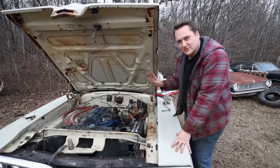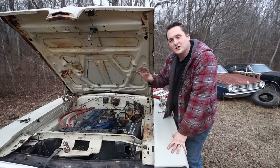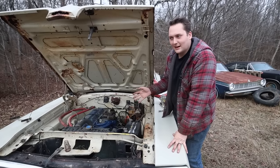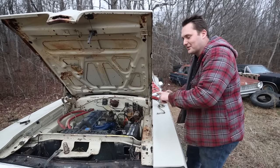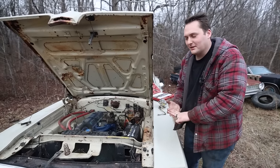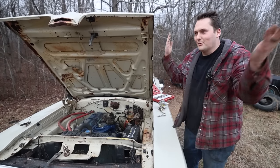This thing has been sitting since 1994 for nearly 30 years. We didn't touch anything. It has spark and it ran. We did nothing. All you saw us do was what you see on camera. Usually you're going through spark, you're going through broken plug wires, you're going through chasing every little gremlin. This car just ran and we didn't do anything.